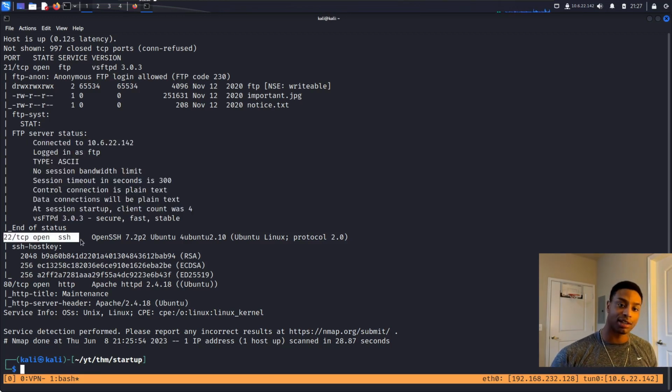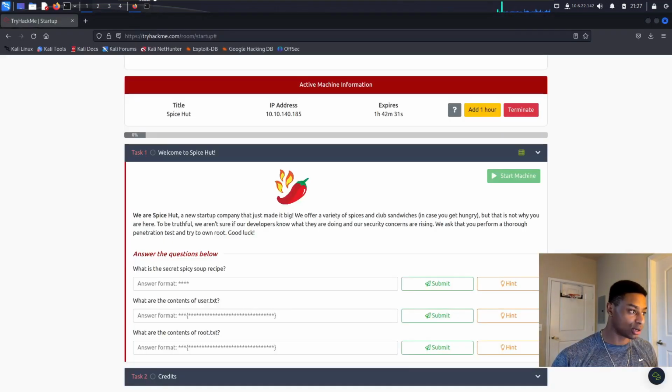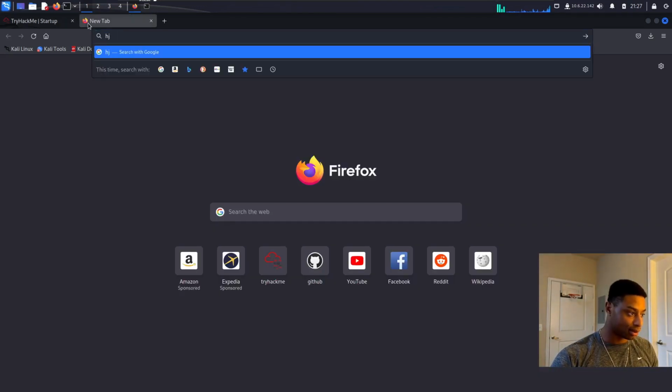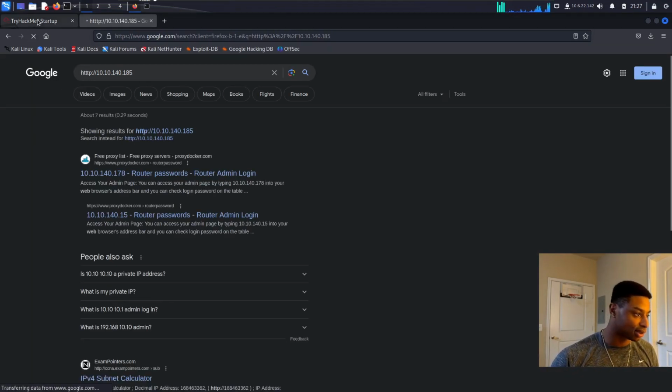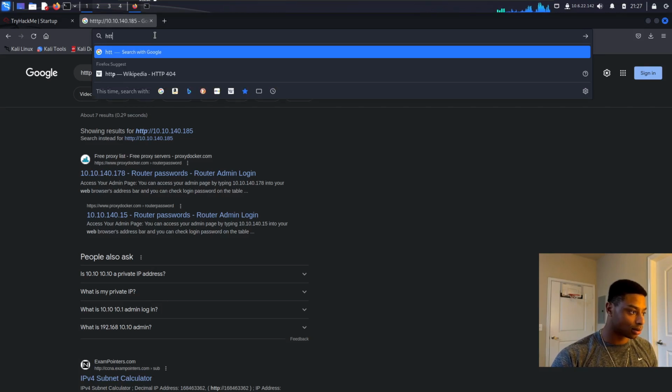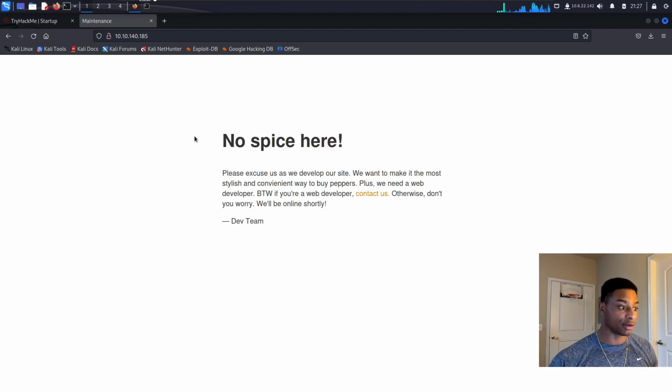We see SSH is open, secure shell, so we can remotely log in. We see port 80, so there's a web server running. Let me go here and slam in HTTP and the IP address. See what's running on this website. Oh, I provided too many T's. There we go. So we get their landing page, no spice here.